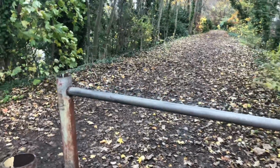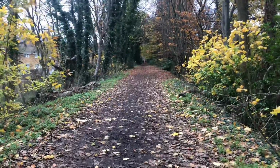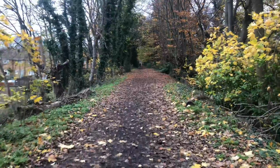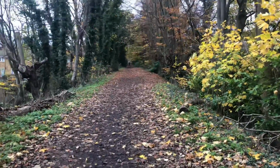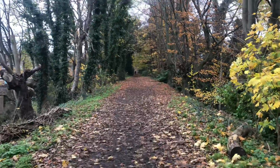Back up the hill, back on the embankment, back onto the railway track. So here we go. Look at the wonderful colours there. Wish I had a brilliant camera. I could take a photograph and show you it in a still.